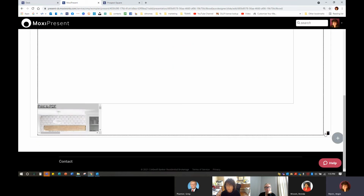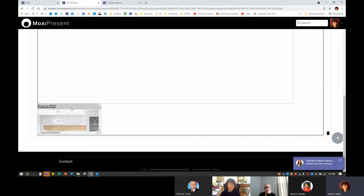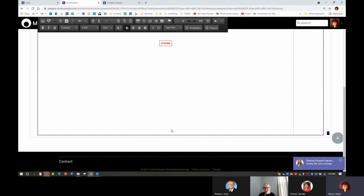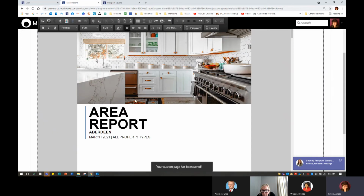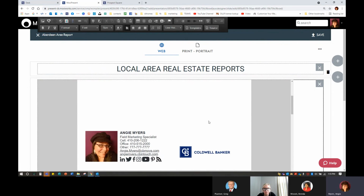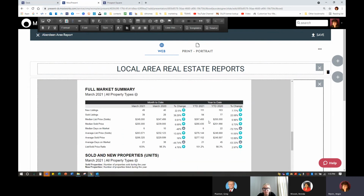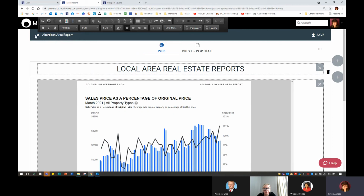I added another one, and I wanted to show you this. I know it gets a little confusing, but I wanted to change it. Notice I didn't take that other one out first. So I can just put my cursor there and hit the back button, and it will remove the other one for me. Again, it's going to take a while to come up, but I'm going to go ahead and save it. Once I save it, now I have that local area real estate report. I can show this report to them directly in my Moxie presentation.